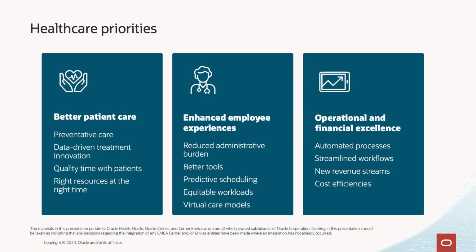Those align very closely to the priorities that we have here at Oracle. What are we building and what are we trying to deliver in terms of innovation? First, we focus on better patient care, focusing on data-driven treatment, innovation across that data, more and more preventative care, and allowing caregivers to spend quality time with patients.